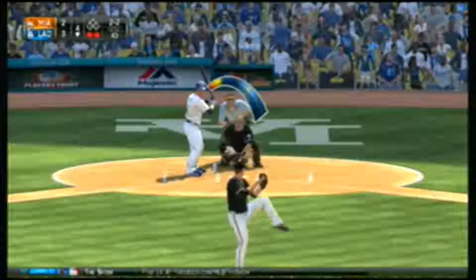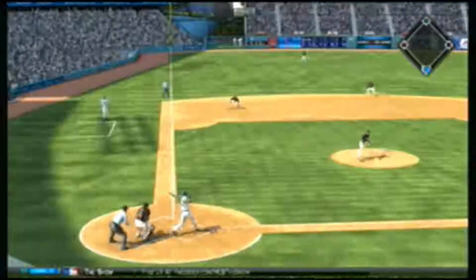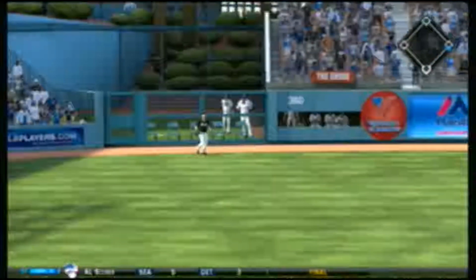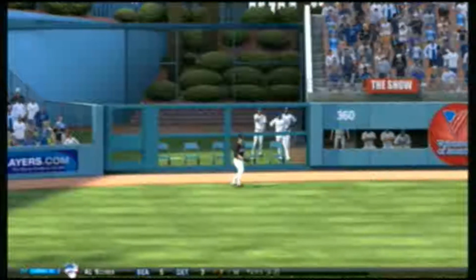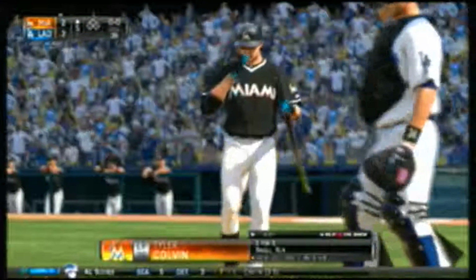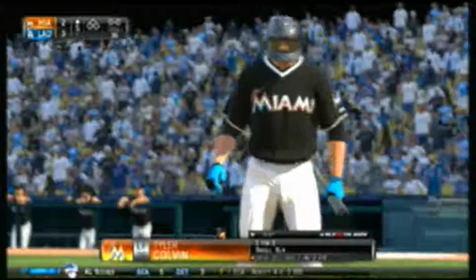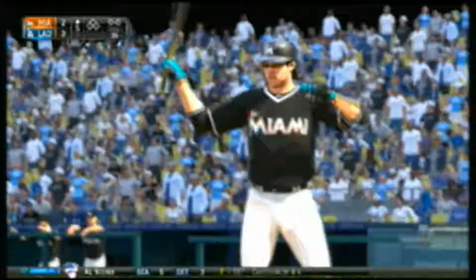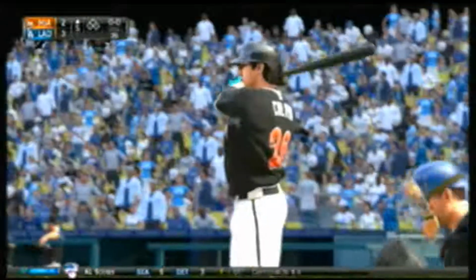Now the pitch. Big swing there as it's hit pretty well out toward deep left field. And he will make the catch just shy of the track, and the inning is over. Dodgers down in order, but they still lead it 3-2. Leading off for Miami, Tyler Colvin will make his way towards the box to lead off the 5th.